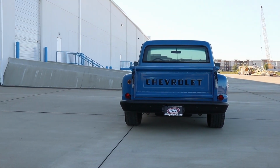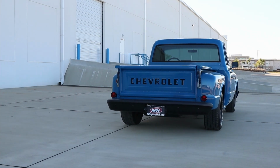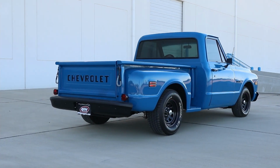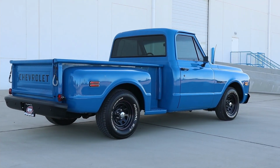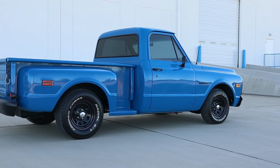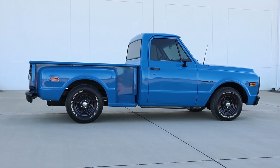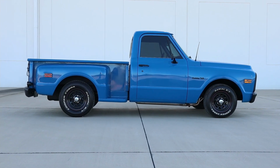When it comes to the modifications, this truck has received an Edelbrock top end, long tube headers, an Edelbrock AVS2 carburetor, and plenty of other upgrades that make it both more powerful and more reliable. And when it comes to sound, it produces something completely unparalleled, which you'll find out about in just a minute.